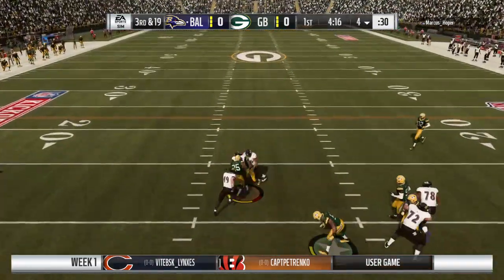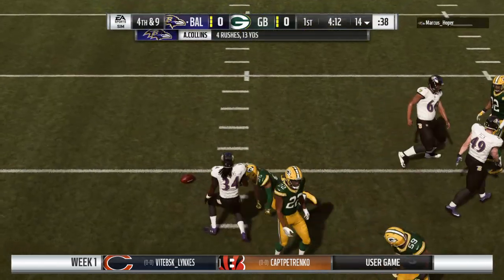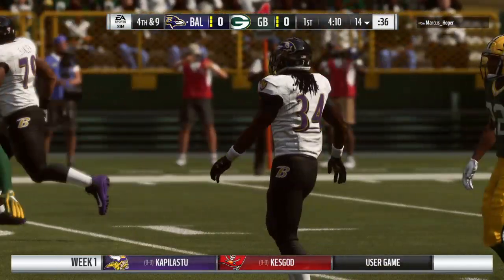On 3rd down, this is Collins. And he'll get it up a little shy of the 15. They'll spot him down at the 14-yard line. They do get 10 back, but still a ways to go on 4th.